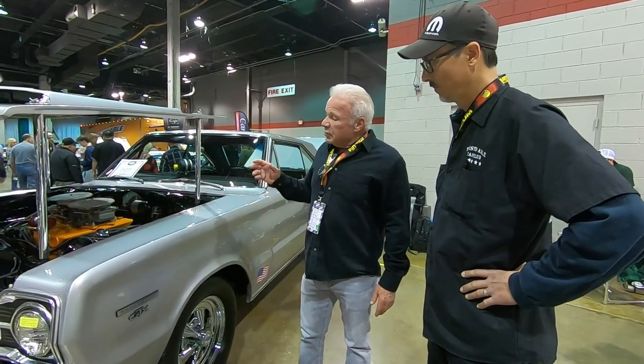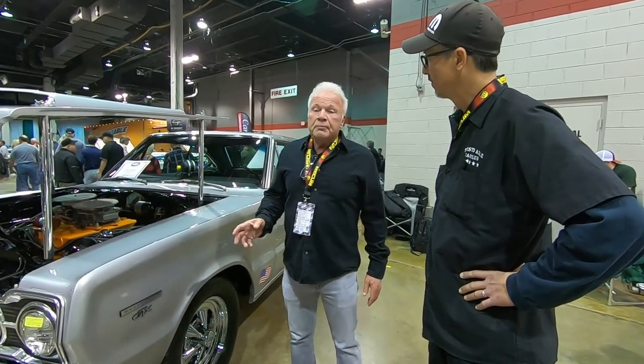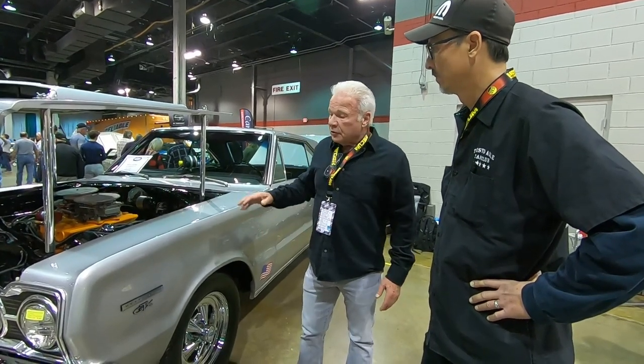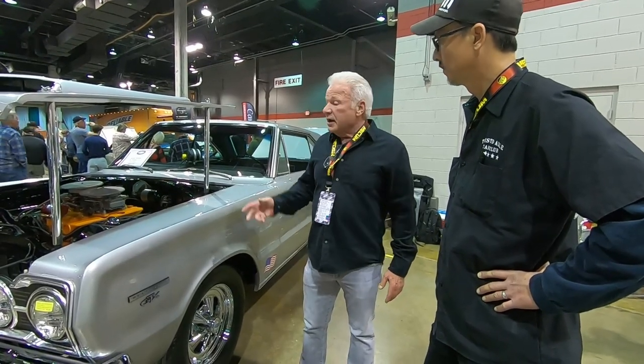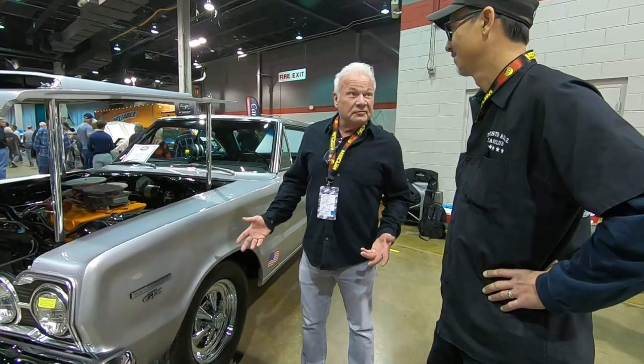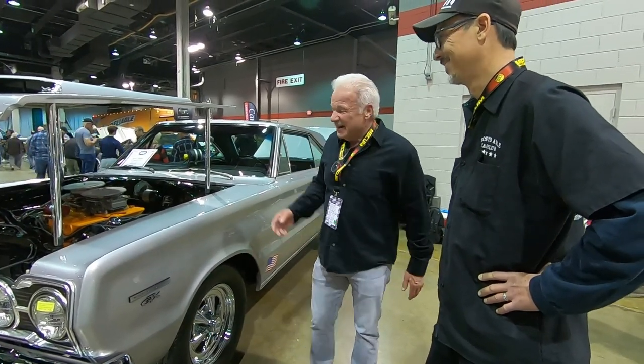And it was a Chrysler test mule back in the late 60s. The Chrysler engineers tested a lot of high performance parts in this car, and they went out and street raced GM and Ford, and nobody would beat it. I mean, nobody. Yeah. It's a legend.